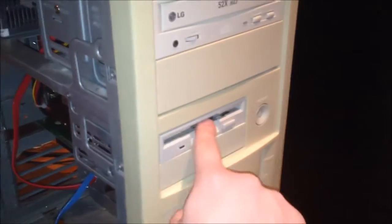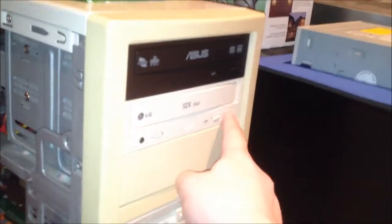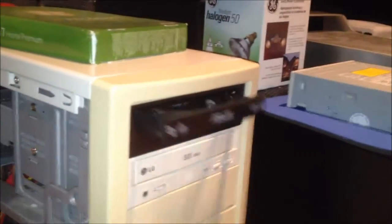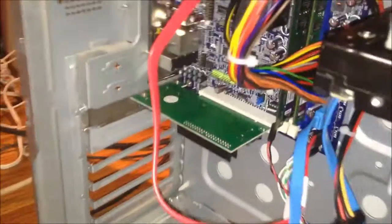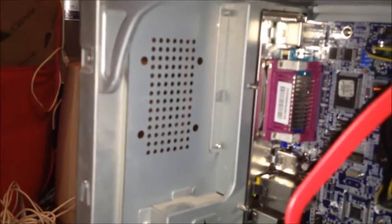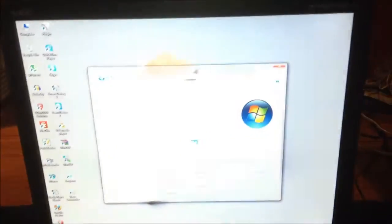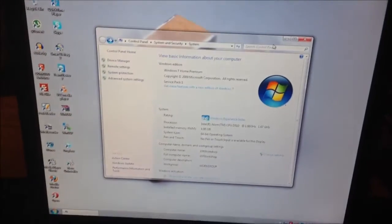This is the machine that will be down in my workshop, and the floppy drive is not going to be used. The LG floppy drive is broken anyway, but the Asus drive will be used. And there you have it. That's what I've done with this old case. I've retrofitted it for the workshop computer. The only thing it really needs is that PCI card, and it needs a 40mm fan to be stuck in there, but I gotta order one of those at some point and stick it in there. Either way, there you have it, guys. Just a small update on the workshop computer.